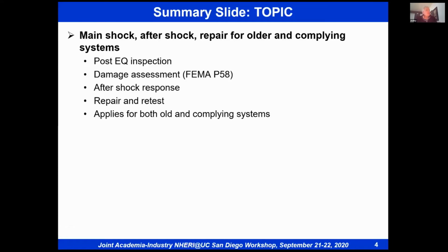And then our final one is a little more open. We didn't get too detailed on this one, but the idea was to look at a main shock on a system, whether it be an older, non-complying system, and also a complying system, so we could have two prongs in the program. Then do some damage assessment after the first test to decide how you might want to repair it or not repair it. Maybe if you didn't think you needed to repair it, do an aftershock test to see what happened there, and then potentially repair it, and then maybe do the original shock again to put the specimen through its paces. And really there's not very much information on post-earthquake response to aftershocks, as well as repaired and then retested systems. So that would be the third topic that we thought about.